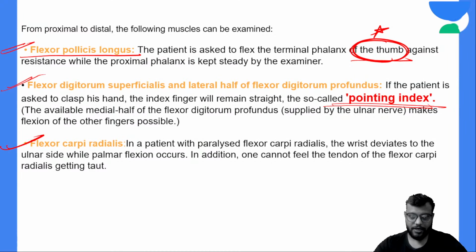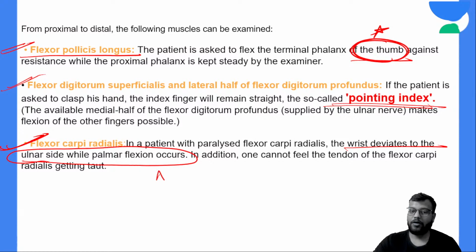Now flexor carpi radialis can be tested. Hold the wrist in the flexed position, and if there is palsy of the median nerve, there will be no function of the flexor carpi radialis. So on flexing the wrist it will deviate towards the ulnar side. So on palmar flexion the wrist deviates towards the ulnar side. That means there is no motor supply for the flexor carpi radialis.